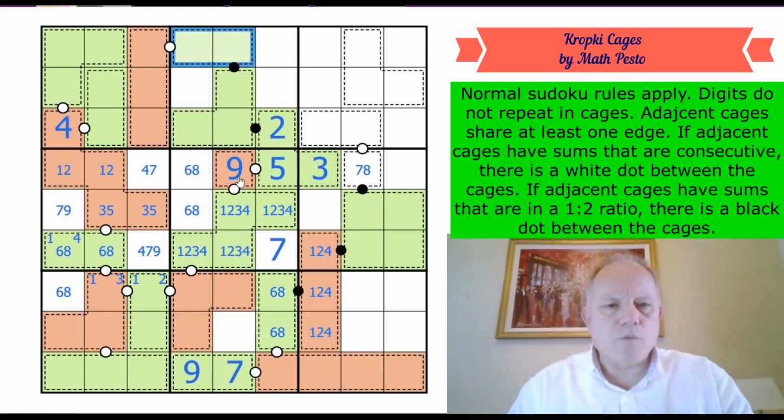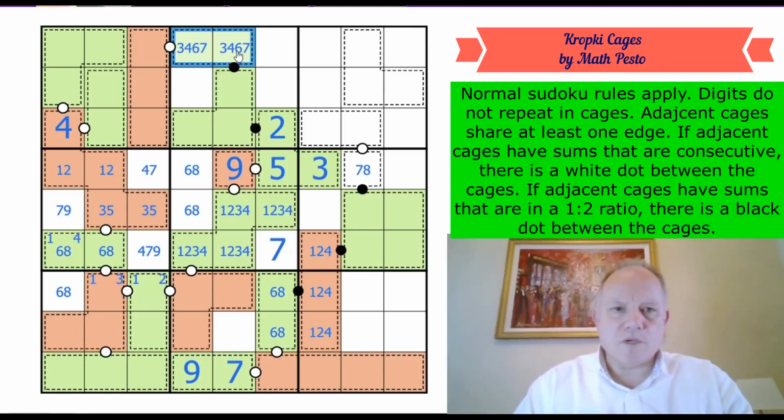But this is not 9, 1 or 2, 8. It's not 9, 1 because of those 9s, it's not 2, 8 because of that. So it's either 3, 7 or 4, 6. But there's got to be an 8 up here somewhere, so it's in one of those 2 cells.